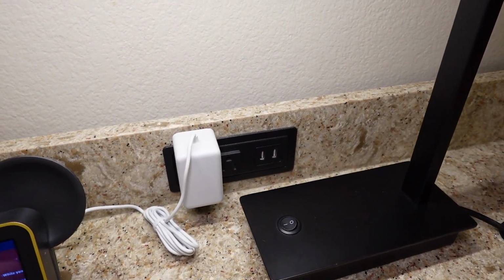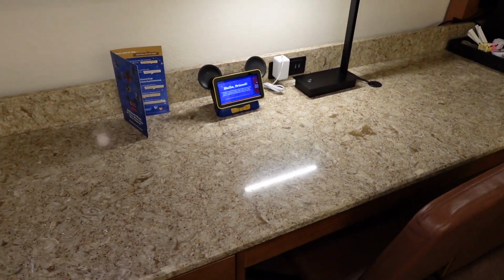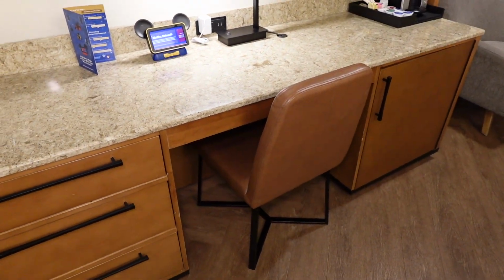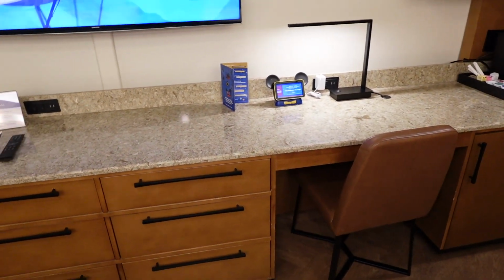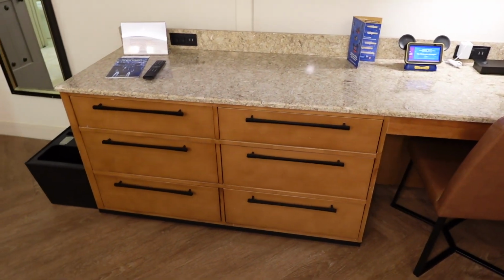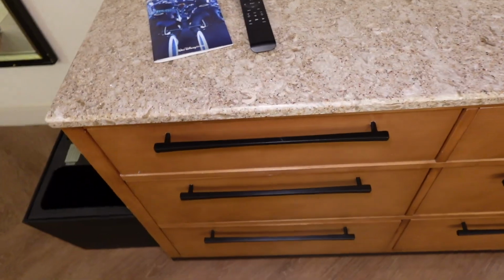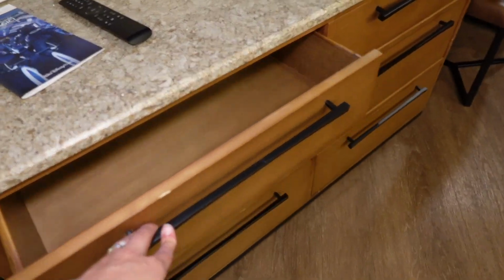Anyway, we have some plugs there. We have some USB plugs as well. Again, lots of space here. It's actually more of a desk. Of course, we have a chair there. Coronado Springs is a convention center as well as a hotel, so a few more amenities for the business men and women who are going to be staying here. But it's honestly great for everybody.